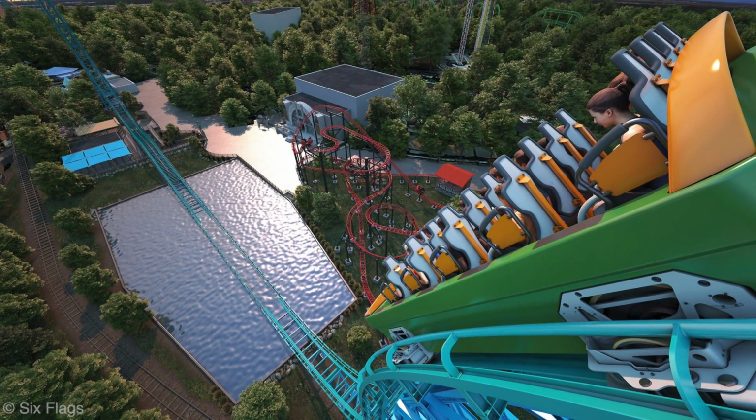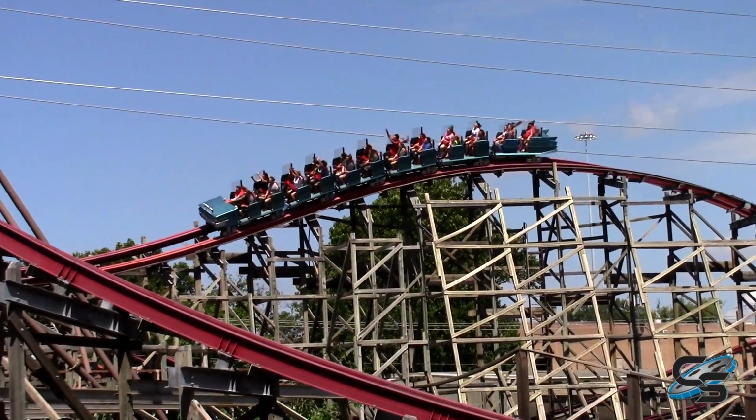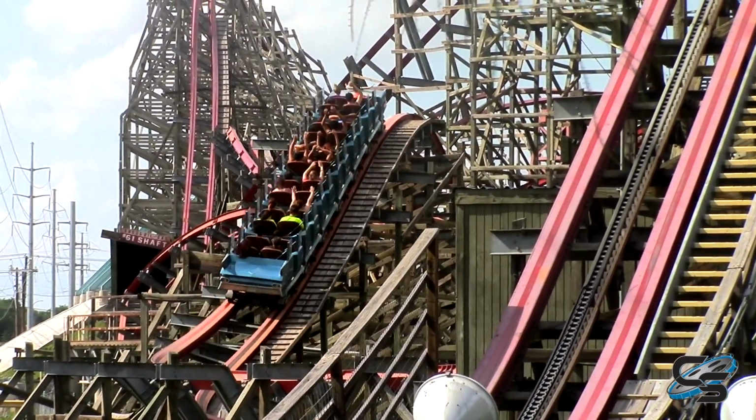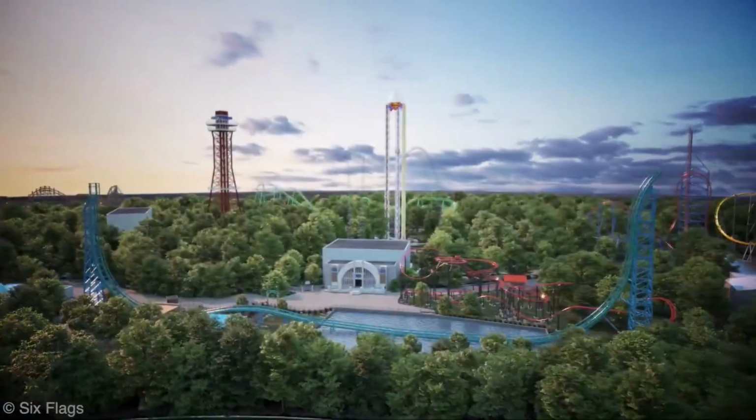I think for a lot of people it might be a one and done, but I feel like that's probably just the nature of the attraction. It's not something like New Texas Giant where you're like, that was great, let's go again. I think this is probably going to be one of those rides where you're like, oh, that was fun, I'm soaked. All right, what's next?